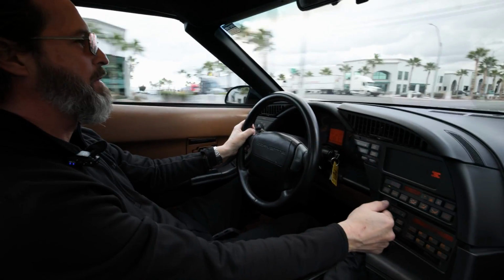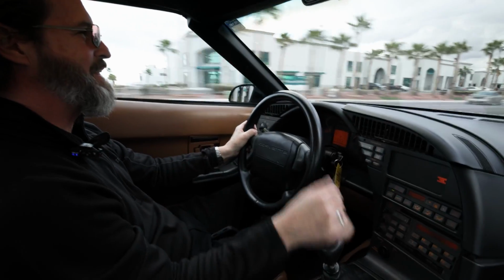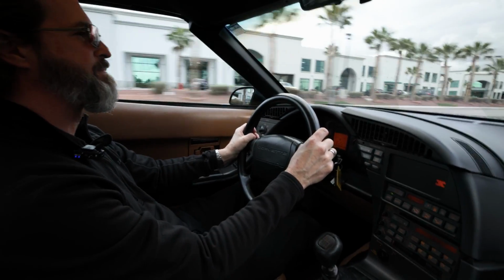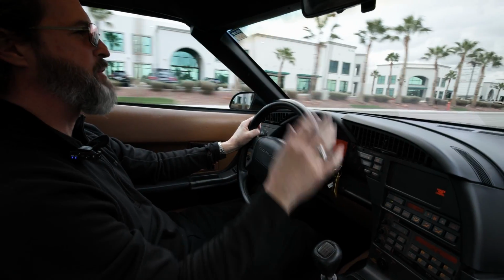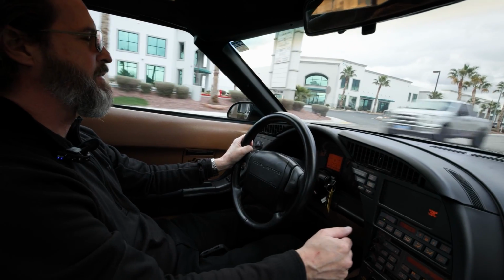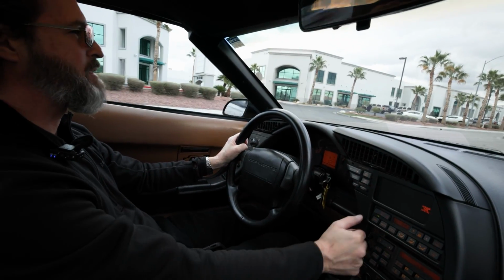Plenty of power. Wow, this is neat. My foot's on the brake, my left turn signal's on. They're the little nubs in the road. Sorry, that sounds terrible in a Corvette, but it doesn't sound good in any Corvette. Not even a new one, still makes a bunch of noise.